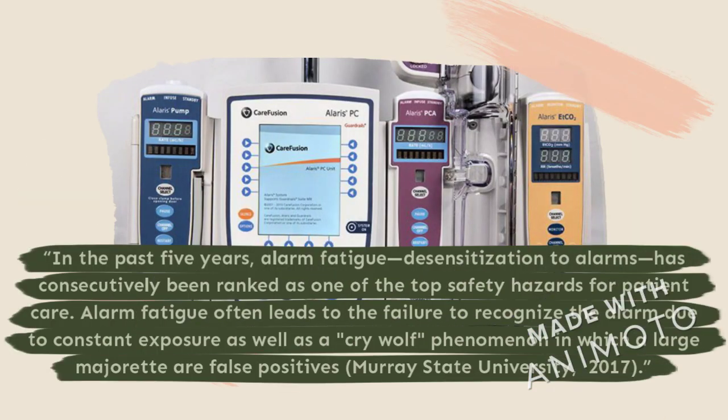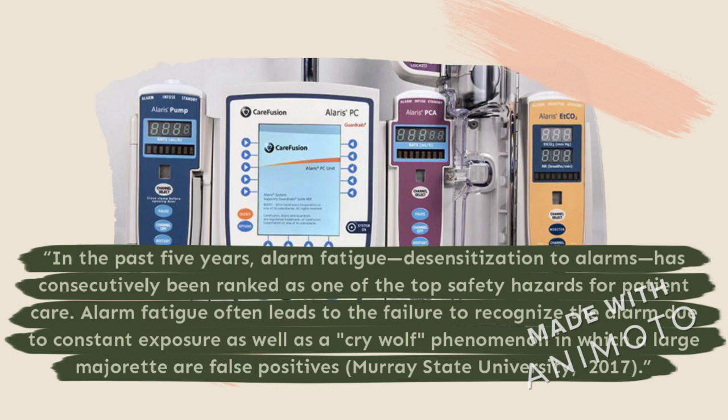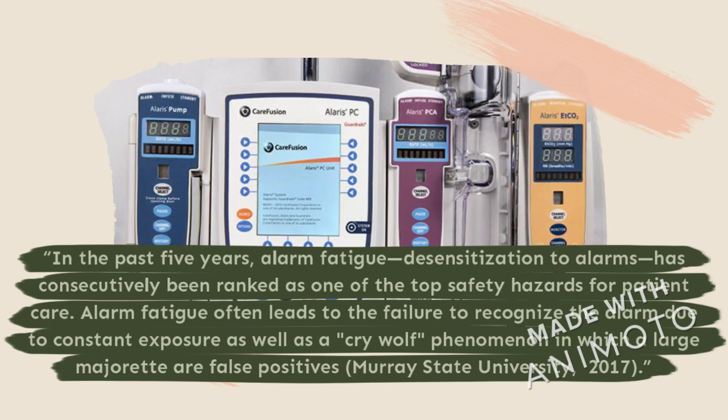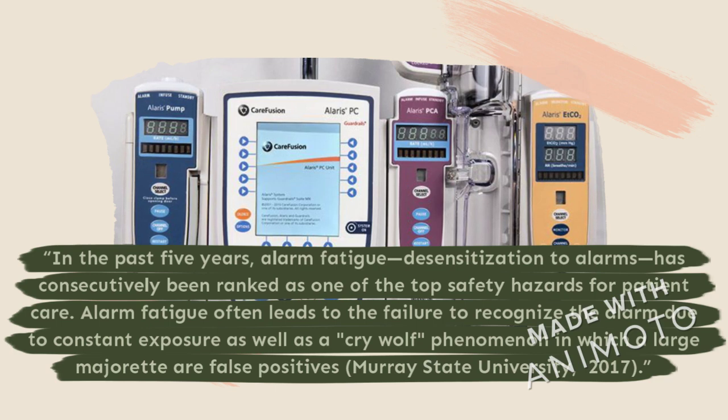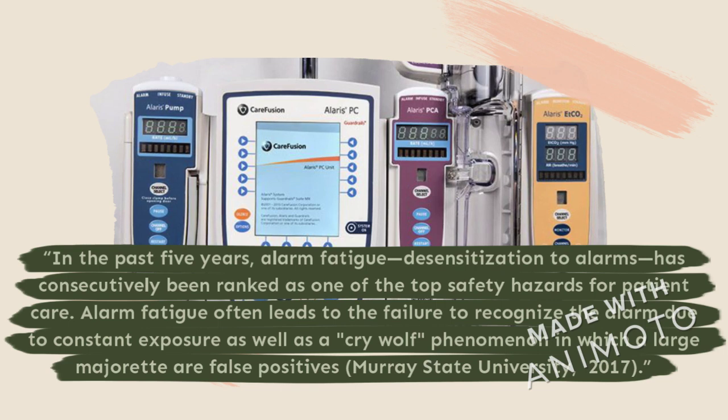In the past 5 years, alarm fatigue, or desensitization to alarms, has consecutively been ranked as one of the top safety hazards for patient care. Alarm fatigue often leads to the failure to recognize the alarm due to the constant exposure, as well as a cry wolf phenomenon in which a large majority are false positives, as stated by Murray State University, 2017.